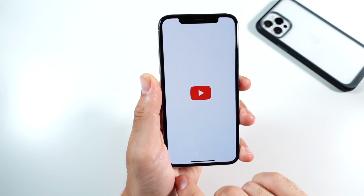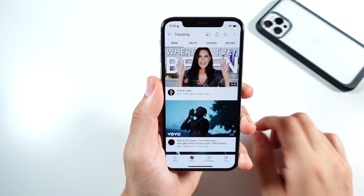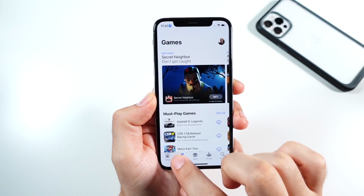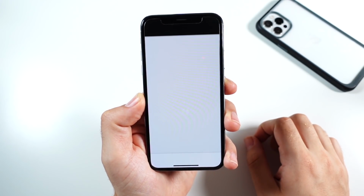But opening up applications, you can see that we're getting basically no issues in performance, and this A11 Bionic seems to have zero slowdown right now. I mean, this feels as fast as some 2021 phones in terms of just overall speed. It doesn't feel slow whatsoever.